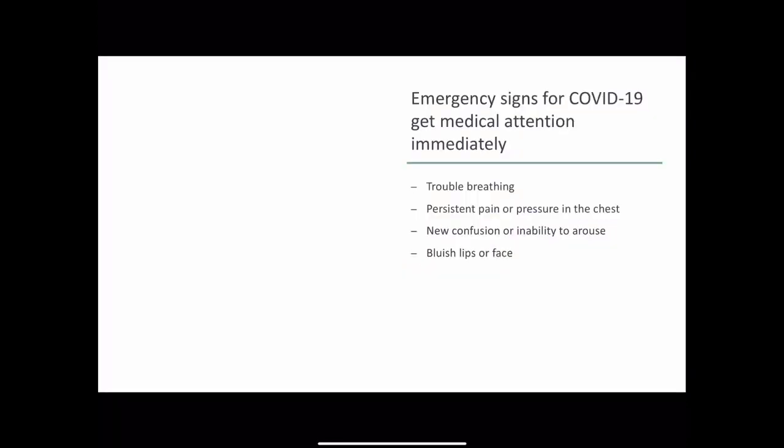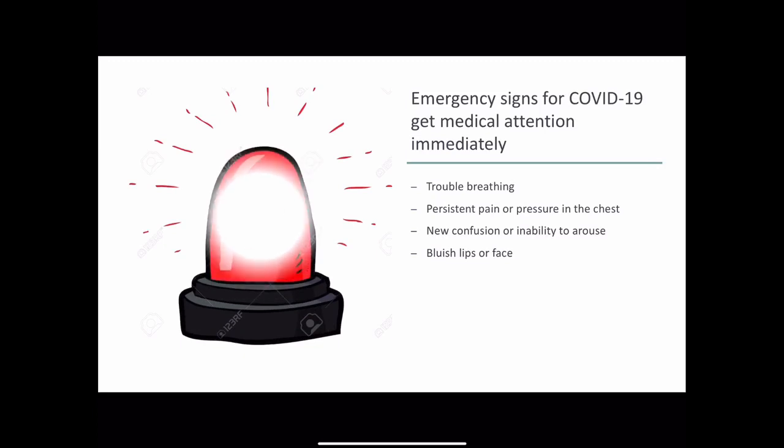The other symptoms that are emergency signs for COVID-19 are trouble breathing, persistent pain or pressure in the chest, new confusion or inability to arouse, and bluish lips or face. They're kind of pneumonic features. So if you encounter any of these features, you should run to the hospital.